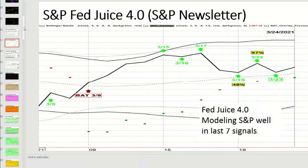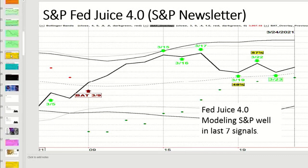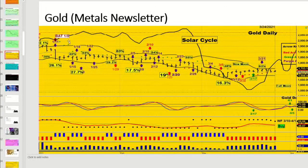Okay, let's get to the gold and silver here. I'll come back to our S&P. Gold right now. Okay, let's talk about gold. This is a perfect chart to show you what I'm talking about with the new optimized, the double optimized lunar cycle. So actually on the charts here, you can see this is gold here. This is the daily chart of gold I'm showing.